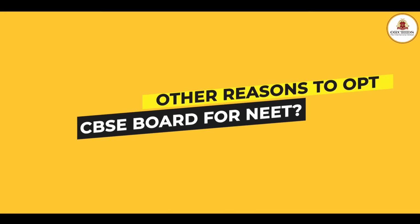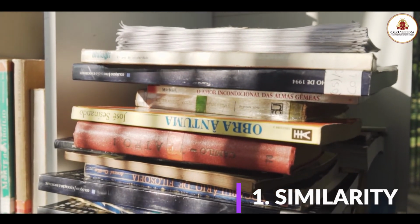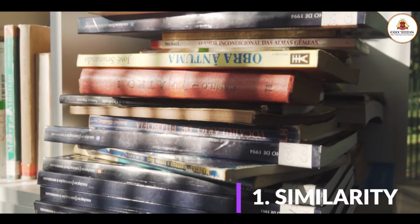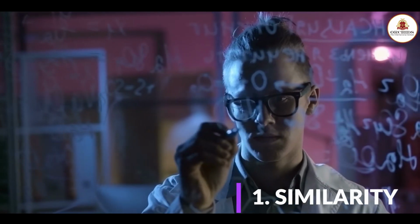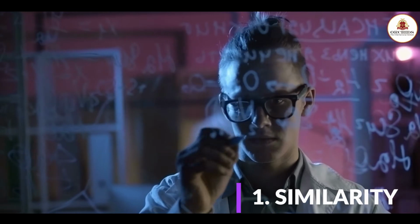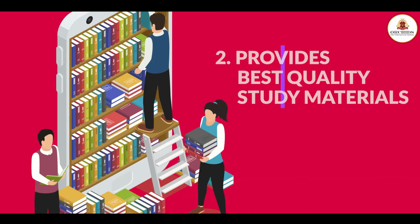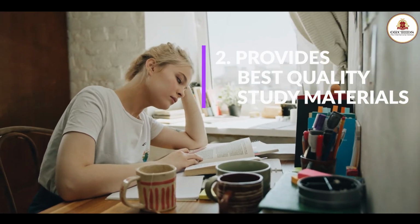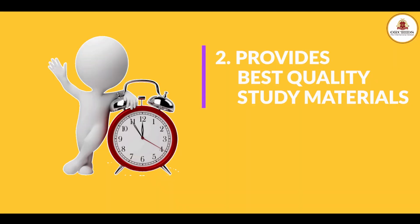Other reasons to opt for the CBSE board. 1. The similarity of the CBSE syllabus with the NEET exam helps teachers to follow a customized approach for students to ensure that all the critical subjects are covered well. 2. Schools affiliated with the CBSE board provide study materials of the best quality that are streamlined with the NEET preparation spheres. Thus, the double effort needed for learning different core concepts is eliminated. This saves students a lot of crucial time.